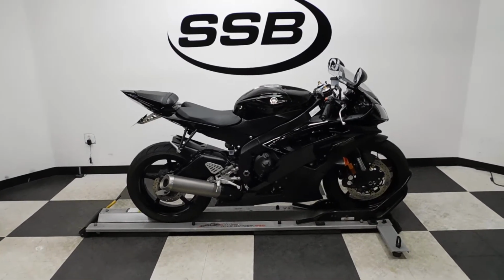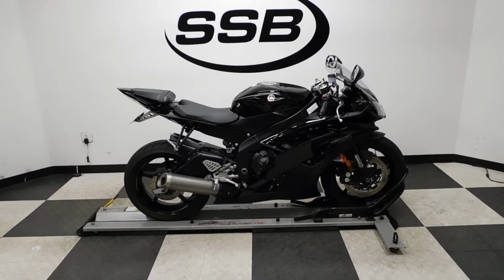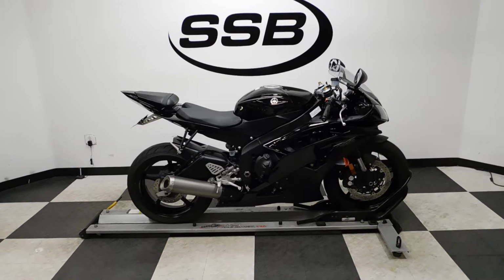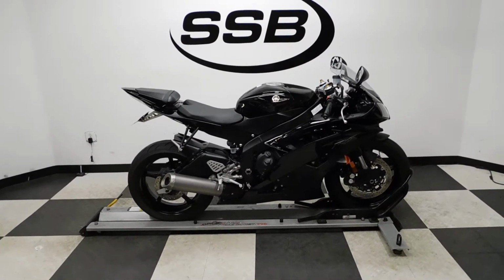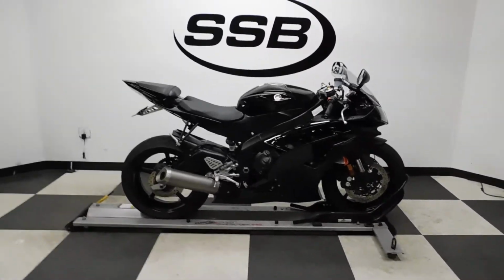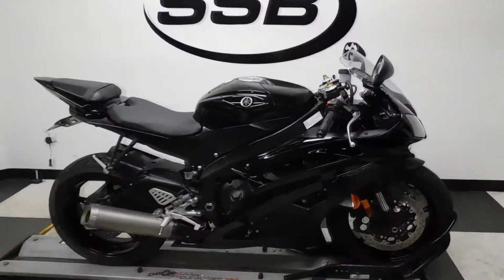This bike is in excellent condition with a very minor tip over on the left side and a couple of scuffs on the right side. So this bike has just under 7,500 miles on it. So let's take our walk around it. I'll show you the one accessory that's on it, what we found, and then we'll fire it up for you.